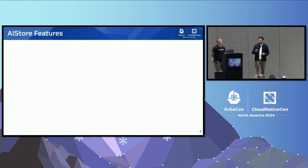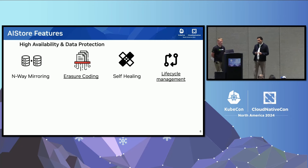Let's take a look at some of the key features that make AIStore special. AIStore is highly available and has robust data protection. We achieve this using N-way mirroring, erasure coding, self-healing, and lifecycle management.